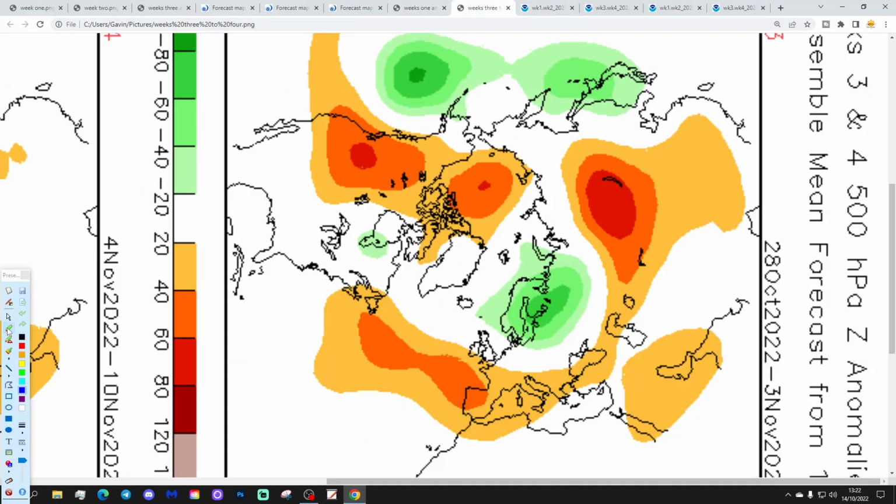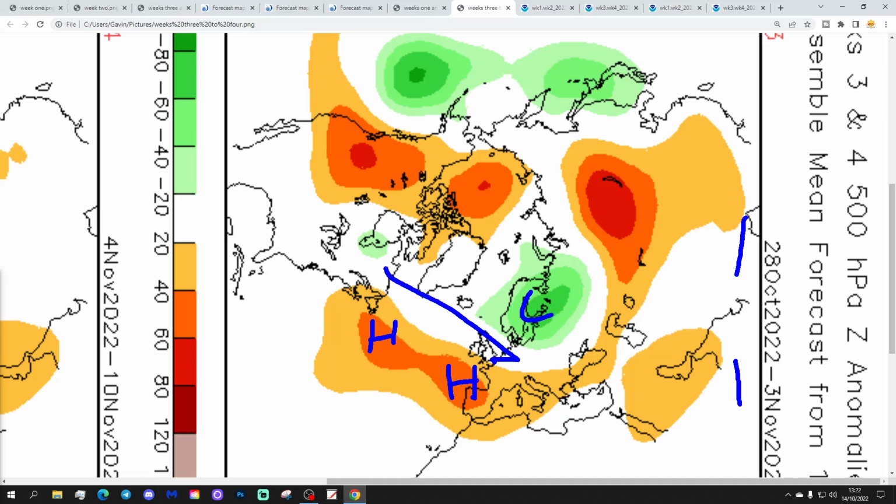Week 3 is going to be the 28th of October to 3rd of November. High pressure is to our west and southwest. Low pressure to our northeast. And we sort of bring the wind in from the northwest, a little bit like that.